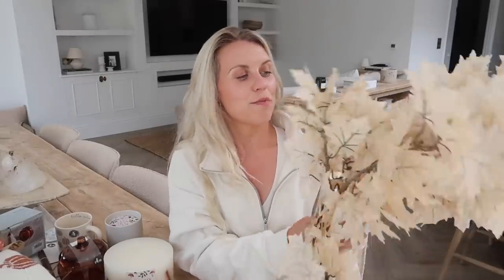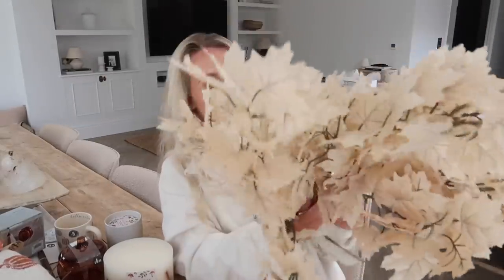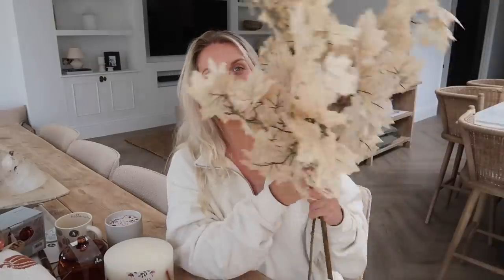So I got it. Last few bits that I got are from The Range, and firstly, how gorgeous are these gems? Honestly, I couldn't tell you how long it took me to make this decision. I was so torn between this color that they've got, this lovely cream, or this burnt orange rust color in the exact same shape. It was even darker than that. It was a really dark, deep brown. I think they had burgundy as well.